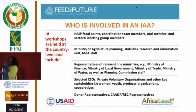A lot of people, but a select group of people. So we ideally would want all the 9 focal points, coordination team members, and technical and sectoral working group members. So most countries tend to have this structure. Ideally, we would want to have 1 or 2 representatives in the workshop. Then we would also want to have the Ministry of Agriculture Planning, Statistics, Research and Information Unit, and M&E staff. This list is not exhaustive. Of course, it's also dependent on the country. Some might have more relevant staff that need to be part of the workshop, and we're flexible enough to adapt to that.